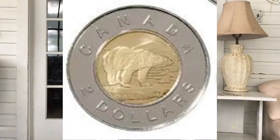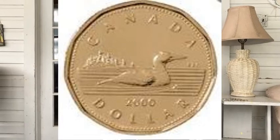In the bills, we have a $100 bill, which is brown, and I don't have one. We have a $50 bill, a $20 bill, a $10 bill, and a $5 bill. But do we have a $2 bill? No, we don't. We have a $2 coin called a toonie. And on the toonie is a polar bear. We have a dollar coin as well called a loonie, and on the dollar coin is a loon.